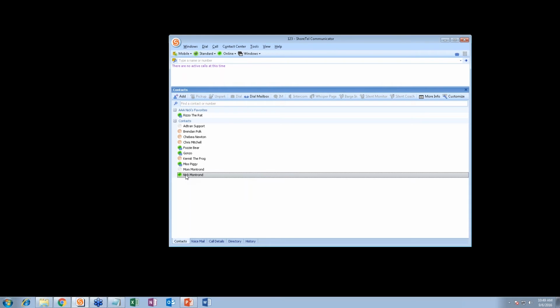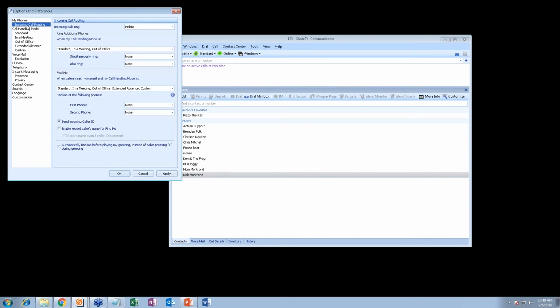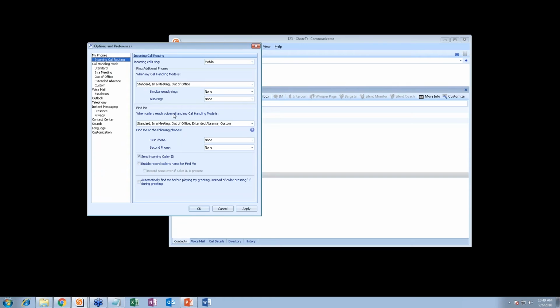The next question is, what is the last checkbox on incoming call routing? So if you're using the Find Me feature, if somebody reaches your voicemail box and you have this checked, it automatically calls whatever phone I've set here, so my mobile phone. Without that checked, when I get to your voicemail, it'll say, you've reached Nick, I'm not available right now. If you'd like to find me, press 1, I think is the option number. If I automatically find me, then it just automatically reaches out to my cell phone or whatever phone I've set up in there.